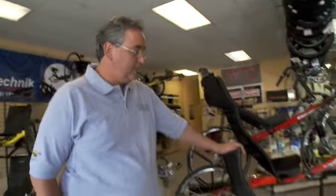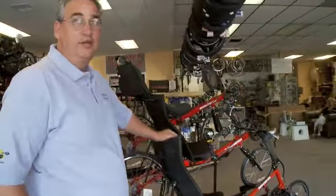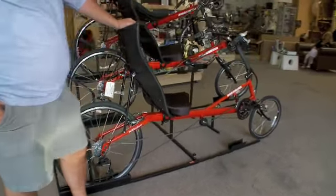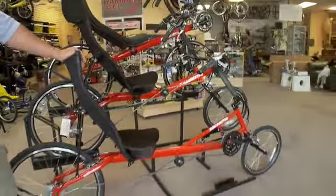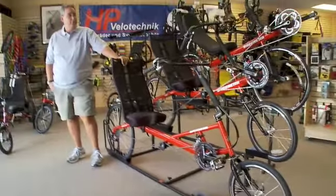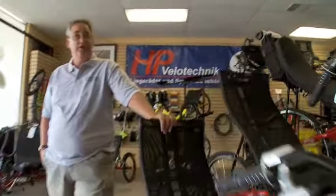For example, this is the type of bike that we sell. As you can tell, it's a little different from your conventional bicycle. You sit down on it, you sit a little bit further back. The center of gravity is a little bit different, so it takes a little while getting used to. But the advantage of it is you're not sitting on one of those pointy little seats. You're sitting on something more comfortable.